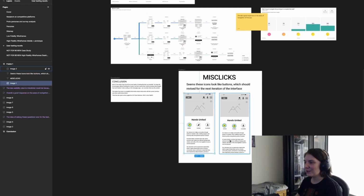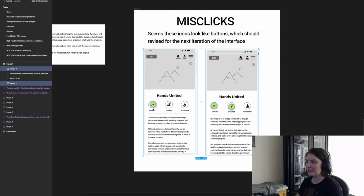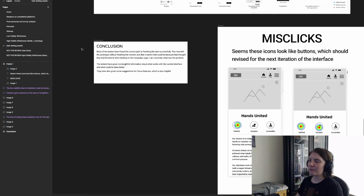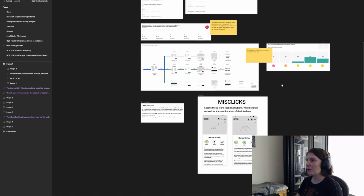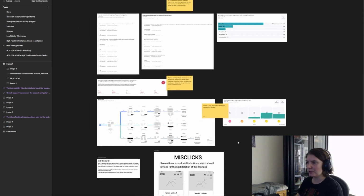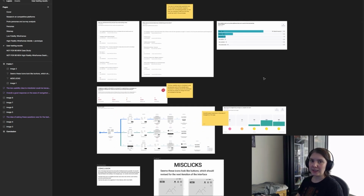And some things to consider in the future. There were these misclicks on these icons here. They were meant to only be icons, only informational. They weren't meant to be buttons. But apparently people thought they were buttons, so I just need to make them look different, or to look more like icons than buttons. And some people gave me feedback on what to make clearer and what features to add, which is also helpful. So thank you very much to all who did this test, if you're watching.